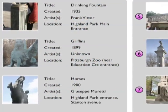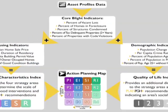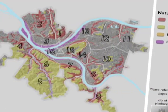The database includes asset profiles of current demographics and amenities, and action planning strategies that are based on housing and quality of life indices. PGH SNAP is already drawing thousands of visitors.